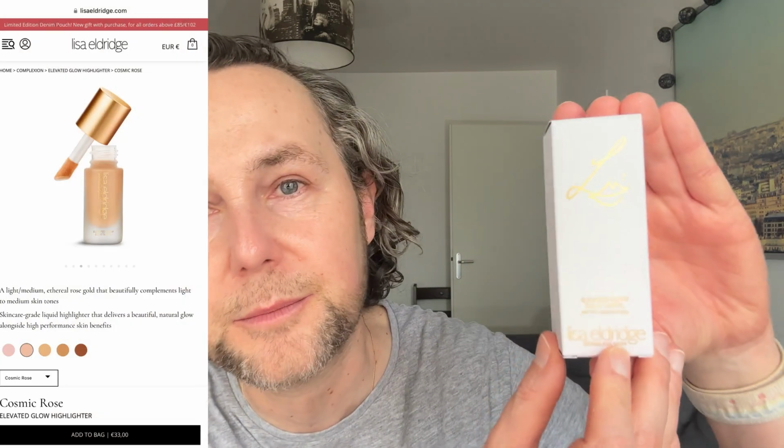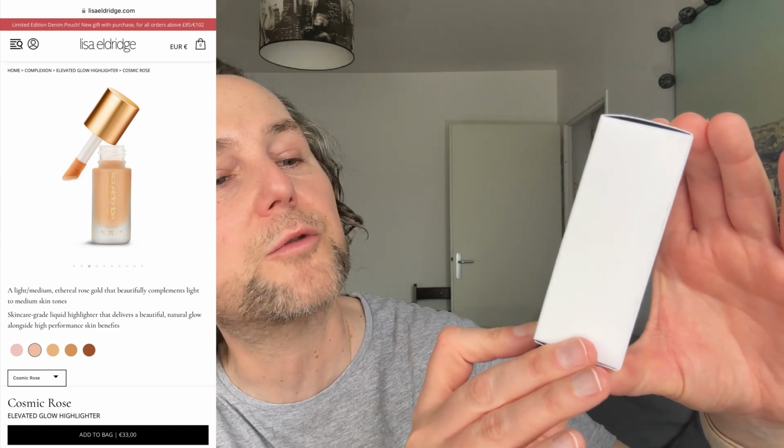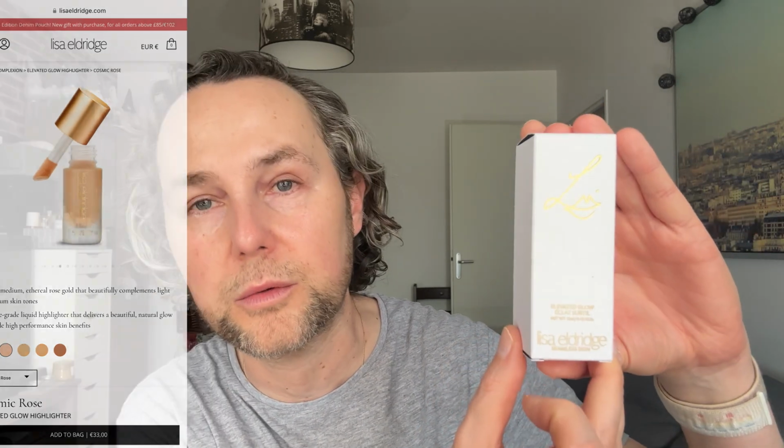Good, guys. So let's go now into another product, and another product is this one. And it is the Lisa Eldridge Seamless Skin Elevated Glow. This is how the product looks, and I have chosen shade Cosmic Rose. I actually had the pleasure to test all of the shades, and I deeply believe that Cosmic Rose is the closest to my personal taste. And guys, once again, beautiful aesthetics. Everything belongs to the Seamless Skin line. So obviously I definitely wanted to have these products all together and test them out and see them in action.